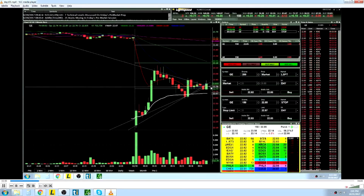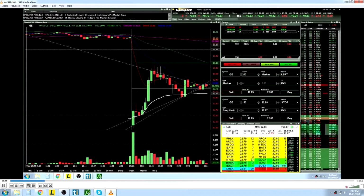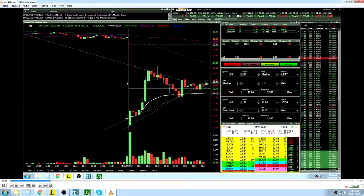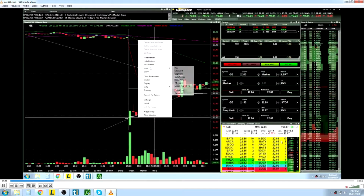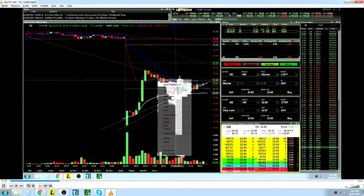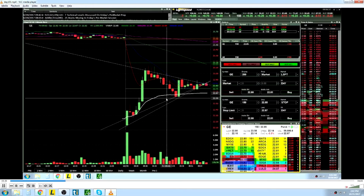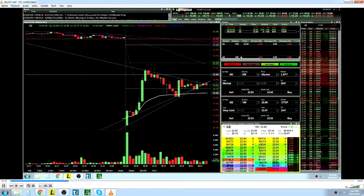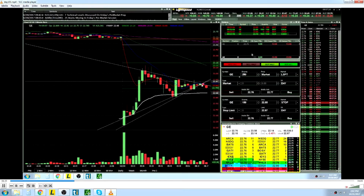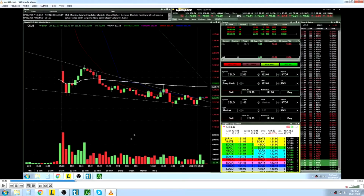Doesn't get to 90. Closes below the 20, and the 20's still moving up. So the 20 is not helping me whatsoever. Seeing some big sellers on the ask. At this point, I could really go either way. So I'm out of the trade. I'm out of the trade, but that's a 2 and a 3, so I must come back to it fairly quickly.